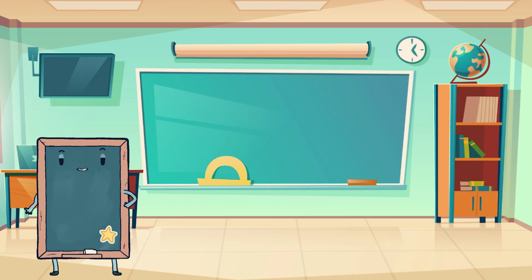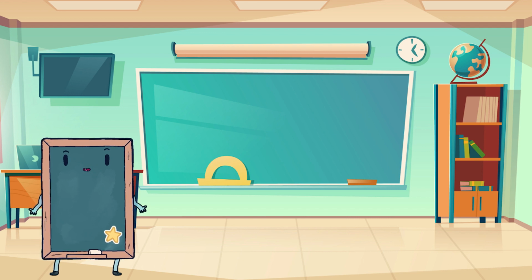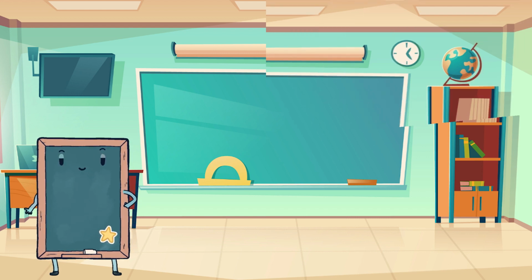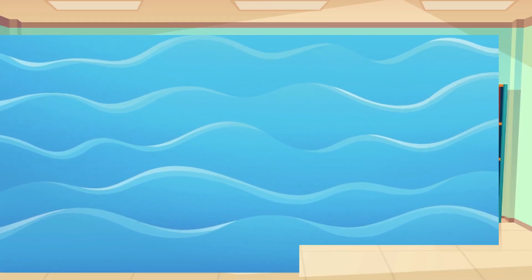Make sure you stay till the end and play our Spot the Blue game. Blue is a calm and cool color, and it's all around us. Let's set sail on a blue discovery voyage.